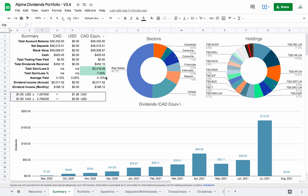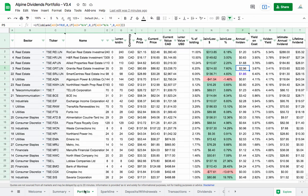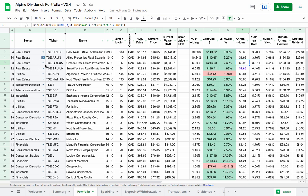And I find tracking everything with this Google Sheet really helps me to visualize it better than just using the Wealthsimple platform alone, which is really good, but some of this information here I find a little bit helpful for me for planning and framing exactly what's going on. So anyways, what we're looking at here now is the portfolio page where I have all of my individual positions.